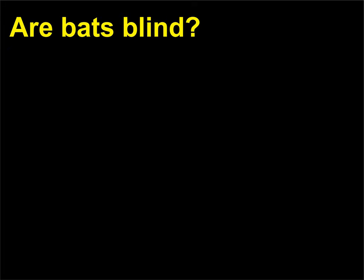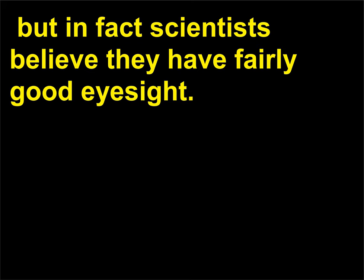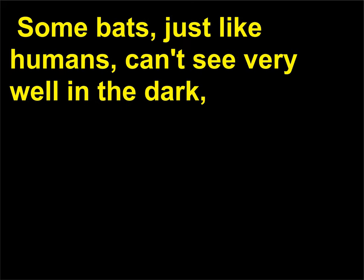Are bats blind? The expression "blind as a bat" would indicate that bats are blind. But in fact, scientists believe they have fairly good eyesight. Bats are nocturnal creatures, coming out after dark to find insects and other food. Some bats, just like humans, can't see very well in the dark.